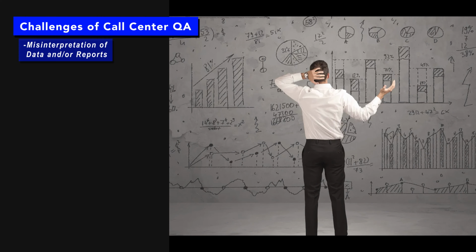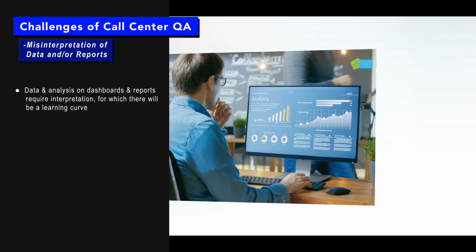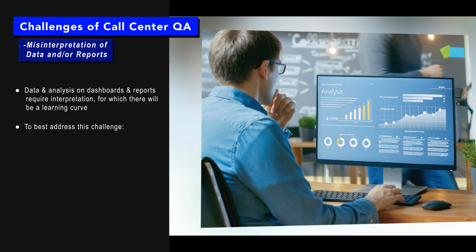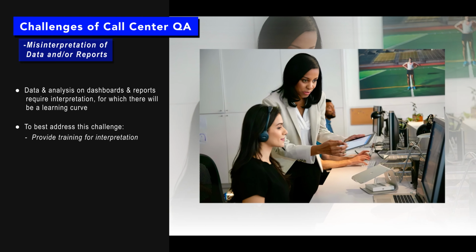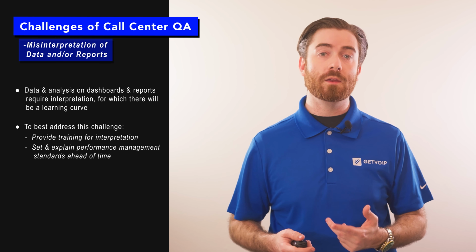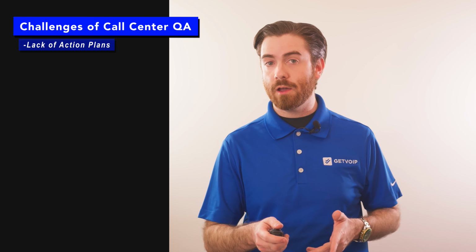Next would be the misinterpretation of data and/or reports. QA software providers generally display data and analyses on dashboards and reports, but they still require interpretation. With any new software, there will be a learning curve. QA managers and supervisors should be trained on how to interpret the data and reports that are generated from monitoring. Additionally, performance management standards should be set and explained ahead of time as to what steps will be taken once the reports are interpreted.